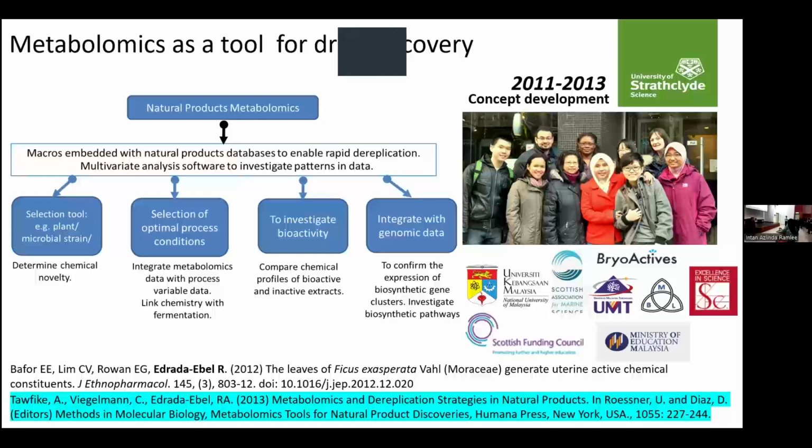So during that period, we'd like to embed existing databases into our analysis of our spectroscopy data sets. Okay? And we did start using a lot of multivariate analysis software to investigate patterns in our data as well. So we've got 4 basic applications. First is to determine novelty from our extracts. So this could be plant extracts or microbial extracts. So we want to find the best strains and the best plant species to work with.